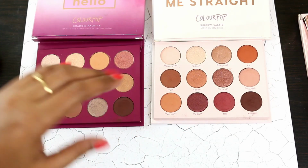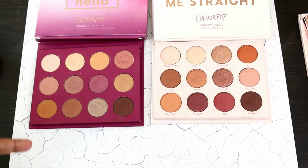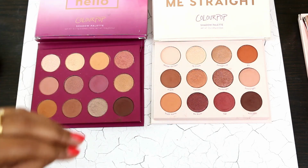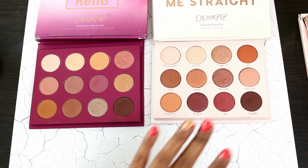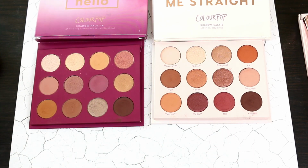Okay, so here are the palettes one more time. Now I think you just have to make up your mind which palette you are more drawn to: mauvey, taupey, purpley tones or berry pink tones. I feel like many people might like this one better, but yeah, I think it's all about personal choice. The looks which you get out of these palettes are a little bit different, so I think both the palettes are good. If you want to have both of them, you definitely can.